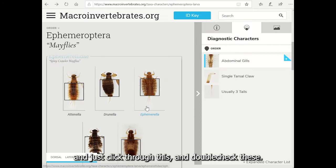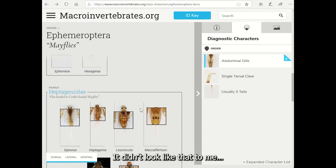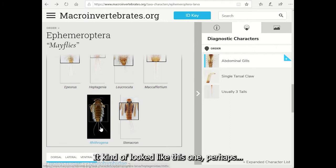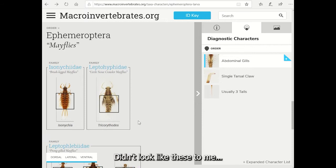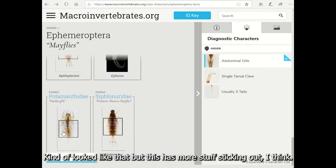Now, it could be something maybe like this, but ours wasn't so dark. Let's just keep scanning down the page and see if there's anything else that looks like it. Didn't look like that to me. Kind of looked like this one, perhaps. Didn't look like these to me, although kind of like this one. Didn't look like these. Kind of look like that, but this has more stuff sticking out, I think. And now we're down to the bottom.